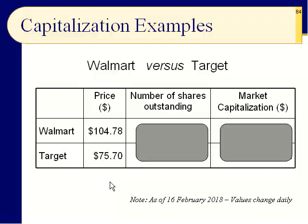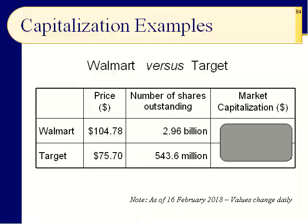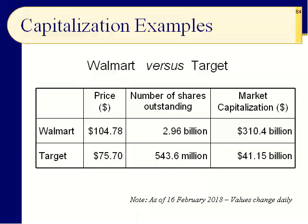Multinational company. They tried moving into Canada, didn't do so well. Where Walmart's all around the world now. So what you know intuitively is that Walmart's a lot bigger than Target, and you were right, because look how many shares are outstanding. There are almost 3 billion shares of Walmart out there, and there's a little low, 543.6 million shares of Target.